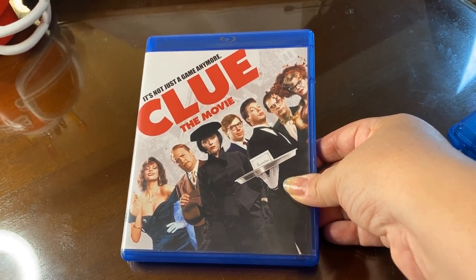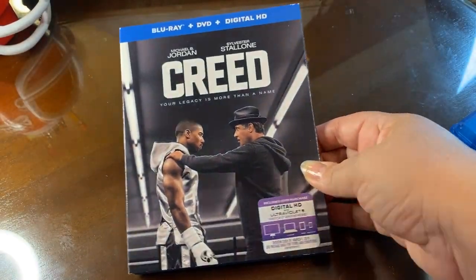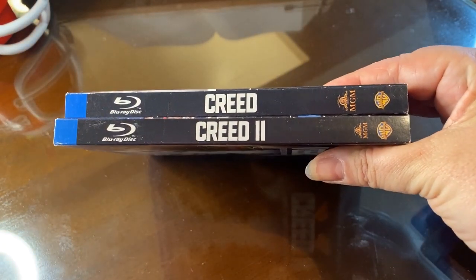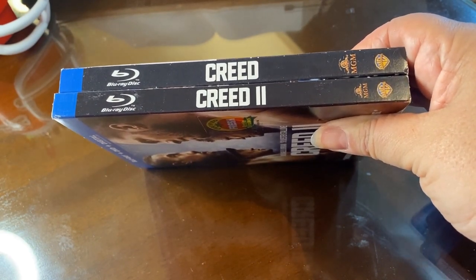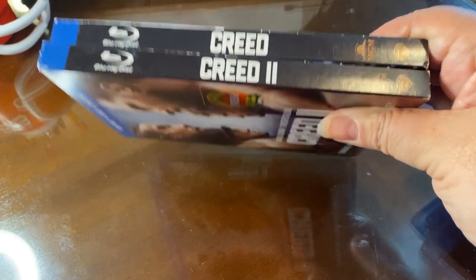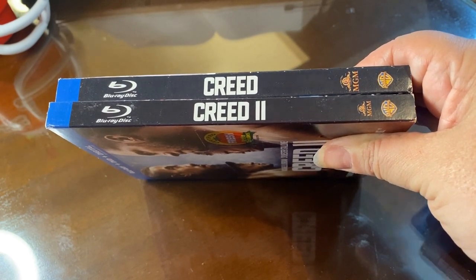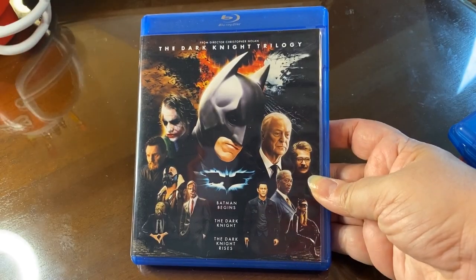Clue. Clue is still a wonderful film. Creed and Creed 2. You know what? The Rocky movies are so good. And then you throw in these two and they still have the heart that the Rocky movies did. And I kind of hope they stop. I think it's maybe time to hang it up for the Rocky series, because you're ending on a high note. The Dark Knight trilogy.